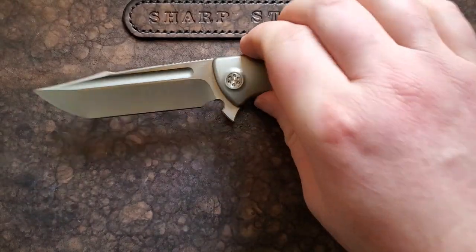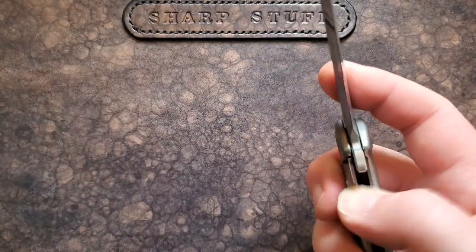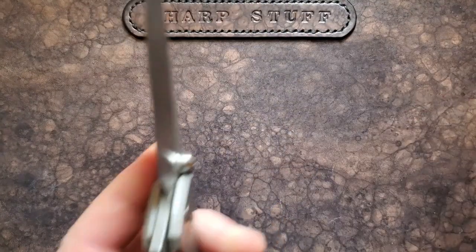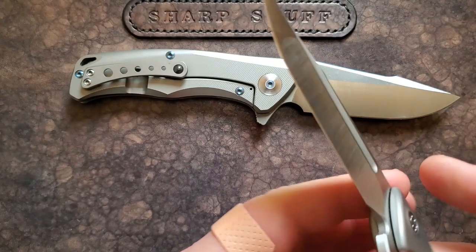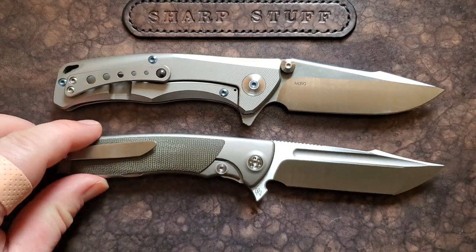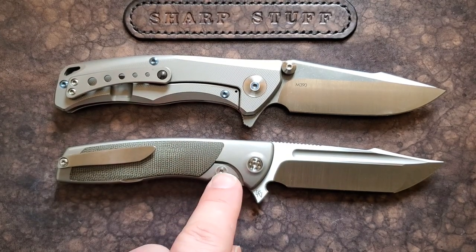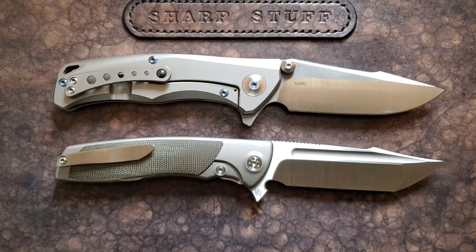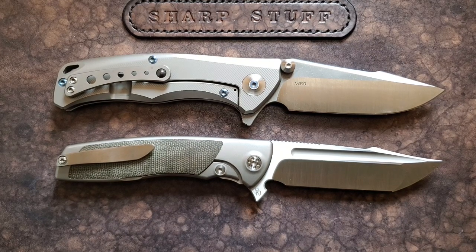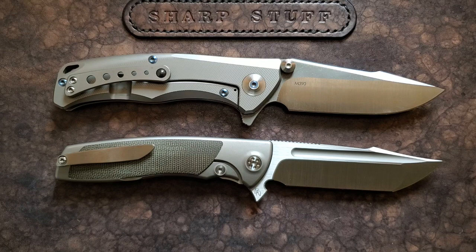we have, of course, two titanium frame locks here. Both of them have similar functioning. Okay, we've got a flipper tab here, we've got a flipper tab here. The detent is different on these. Both of them are quite enjoyable, but I think I've said this before when I've had other Brian Nadeau stuff. His proprietary detent system works really well, but it feels just a little bit different than what you're used to with a typical ceramic ball detent, like what you're dealing with on the Reate.